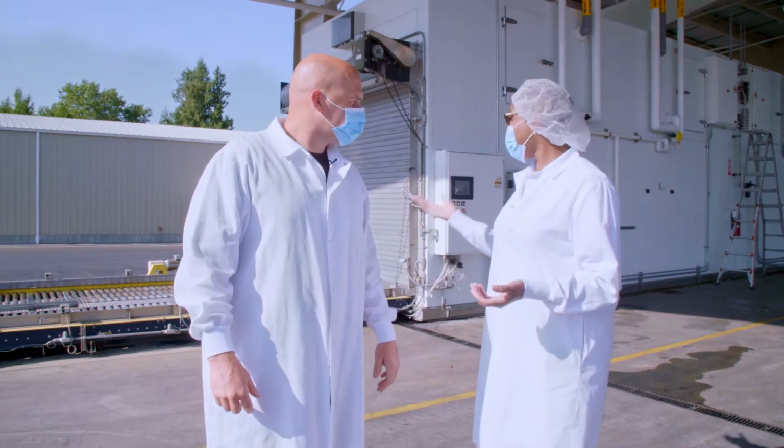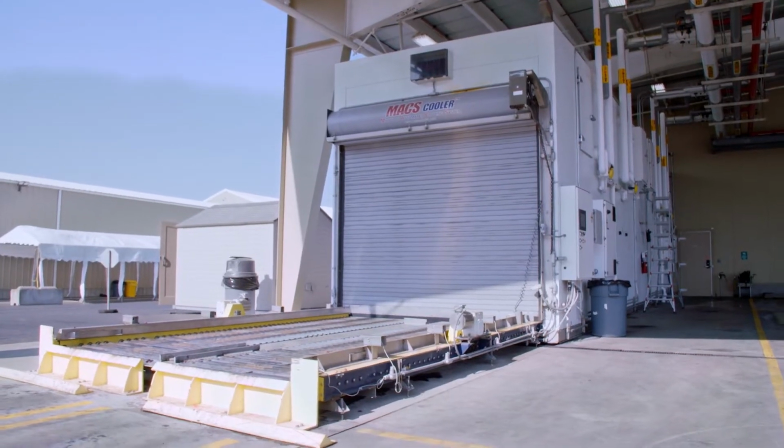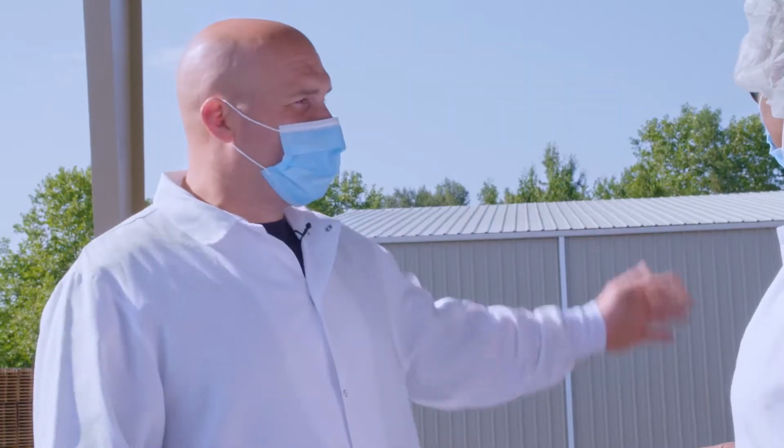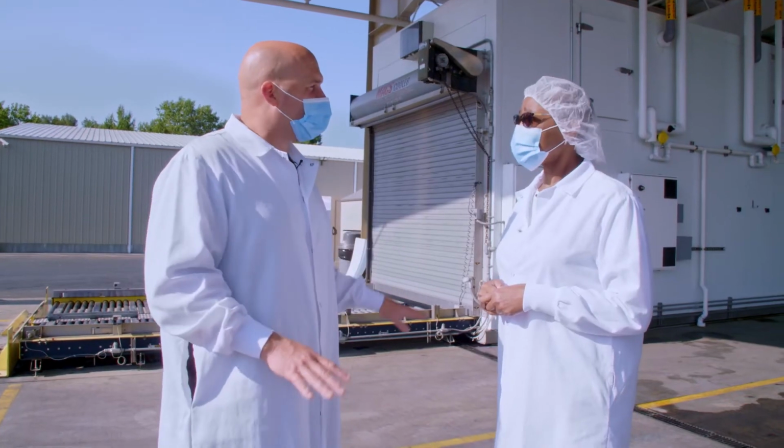You brought me to where it all begins, so tell me about it. What are we looking at? We're right in front of the max cooler. We'll go through here, try to get that field heat out because the fruit's going to be at ambient temperature. So if it's 80 degrees, the fruit's going to be about 80 degrees. We got to get it cooled down fast.